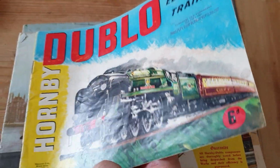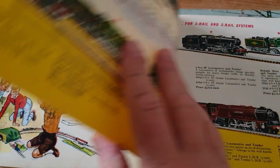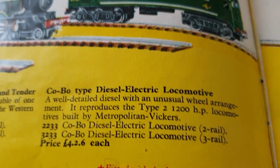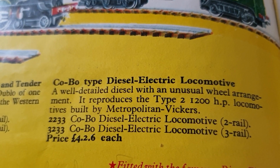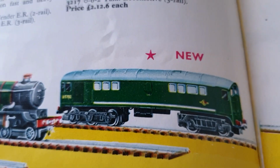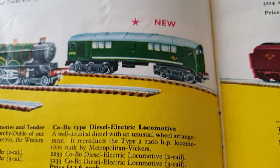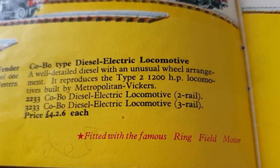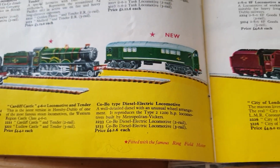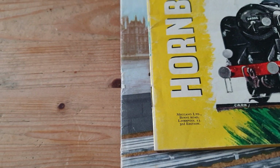Let's have a look quickly at the Hornby Dublo catalogue for 1961. This is all the usual stuff in it. Not a great selection compared with the Triang catalogue, but here we are. It's the Co-Bo type diesel electric locomotive, and yeah, the real thing was quite unsuccessful, and the model followed in its footsteps, didn't it? So yeah, it's a shame. It was new this year, 1961, fitted with the famous ring-field motor. So yeah, okay, let's go back to the layout and have a look at the little diesel switcher.